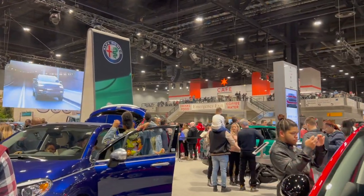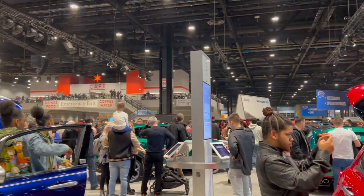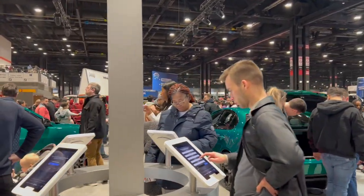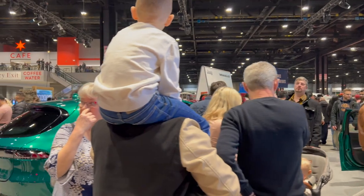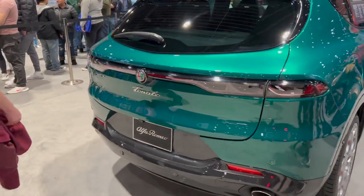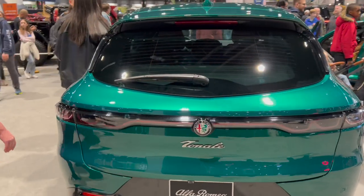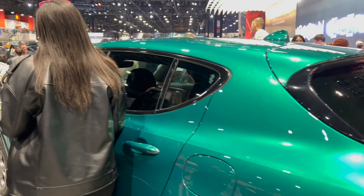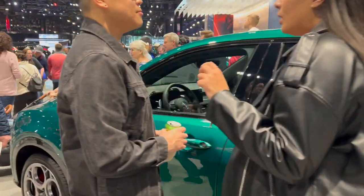Wrapping up the FCA area, you've got Alfa Romeo and Fiat. Nothing too interesting from the Fiat area. You've got a Giulia Quadrifoglio. And then you've got the new Tonale, which is pretty cool. Looks fantastic, has more updated tech. Much better than the aging tech in the Stelvio, which looks kind of atrocious in this day and age.